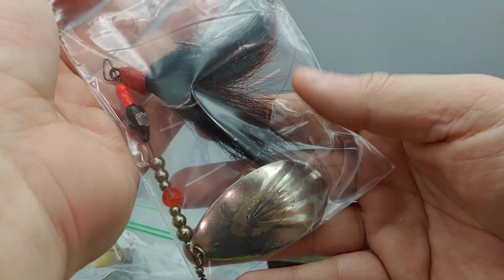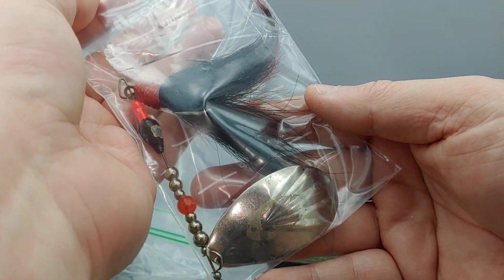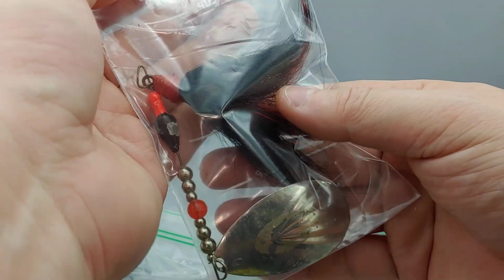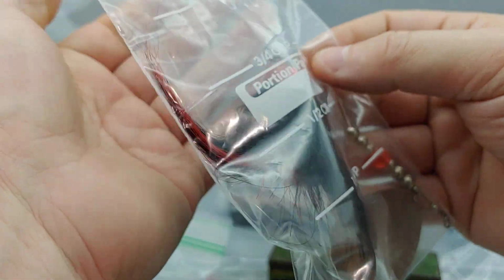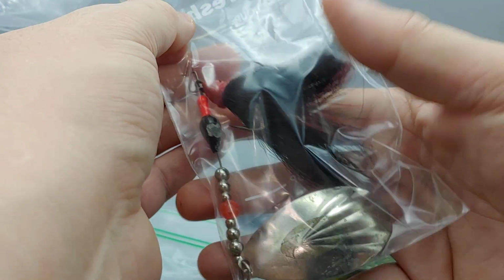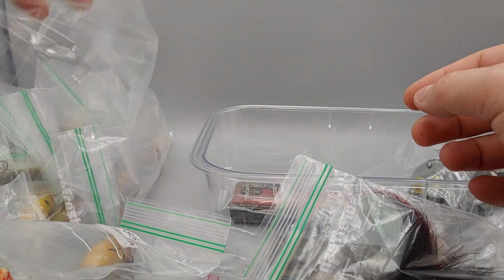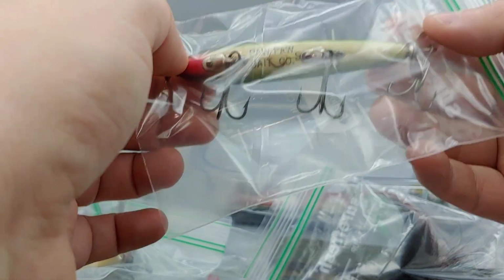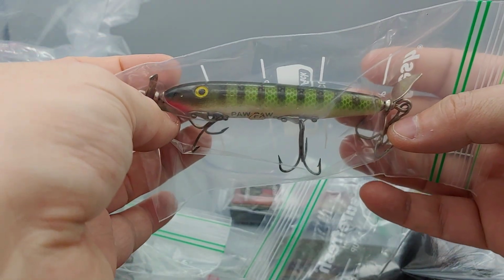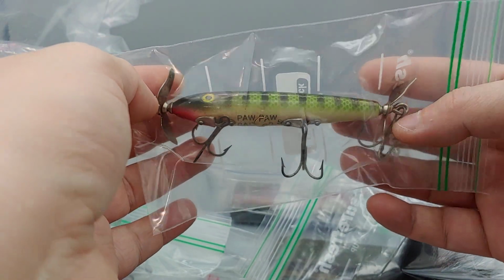And then we just got this, a marathon piece. What is this called? A spinner, a bucktail spinner. So again, they use real squirrel tail. They dyed some of it red. And again, it's just to attract the fish underwater, or in this case, a muskie. And then we've got a lot of these pawpaw baits. These are really nice condition, but these are like $20 lures.